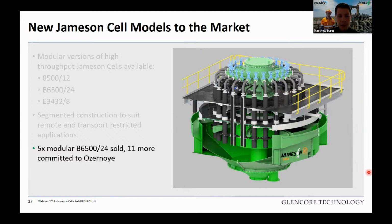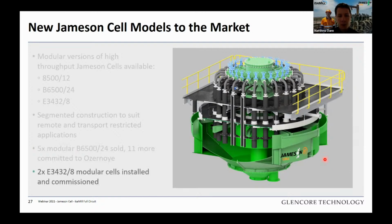5 of these modular B24s already exist and have been sold, and we're expecting 11 more to be committed for Osorno. We also have 2 of the E8 modular cells already installed and commissioning around the world.